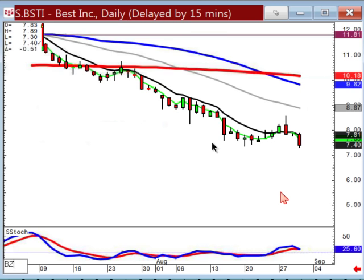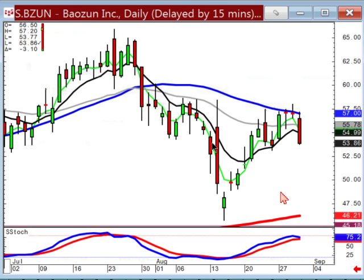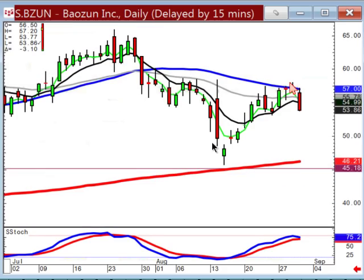Bison. Where was the obvious failure? Right here at the 50. This is what we call a blue ice failure. Notice how when it fell through the ice, came down, and they came back up to try to find the hole they fell through, they got back up here and failed. Where do you think the next target is? Back down here to the 200. That's just a high probability trade setup.